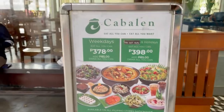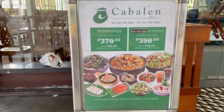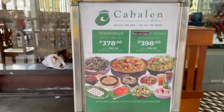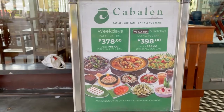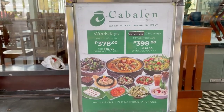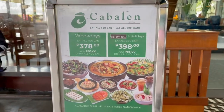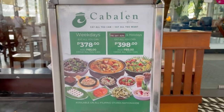So ito pala yan guys. So ayan yung presyo. Pag weekdays, 378 siya. Pag Friday, Saturday, and Sunday, 398. So mag-add ka lang ng 85 pesos for the range of all the meals. So ayan. So by the way guys, this store is in Market. So we're just waiting for it to open.